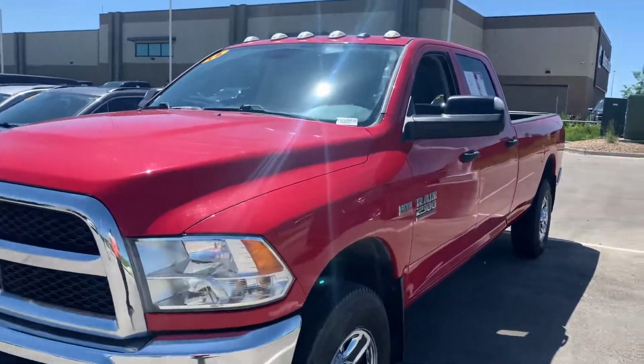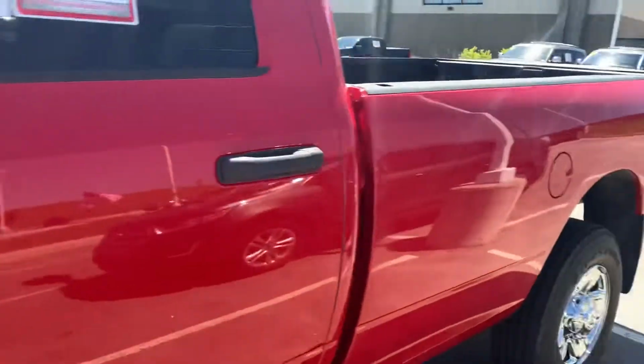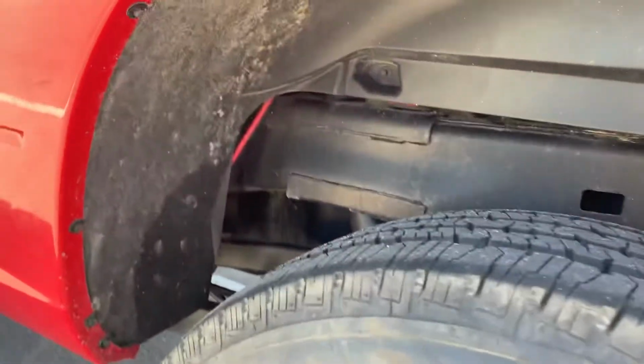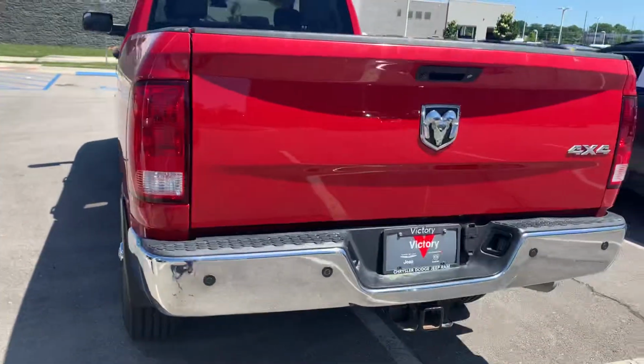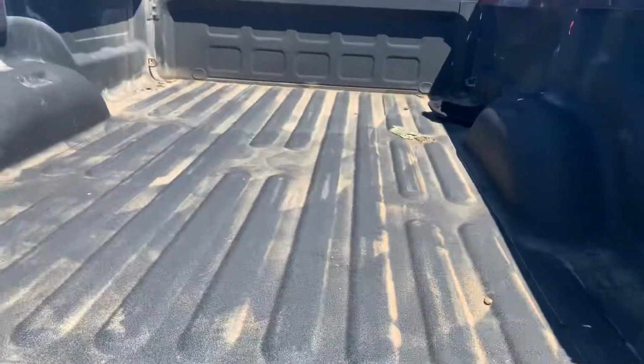Here's this 2018 2500 heavy duty gas 6.4 liter Hemi. And guess what? Long bed, something not real common nowadays. It's pretty clean up underneath. I don't know if somebody didn't really do a whole lot to it, but dang, it looks pretty clean. Rear parking sensors, not always common on the Tradesman, so this one does have it.